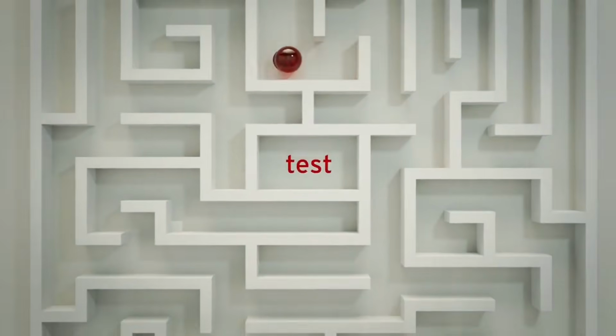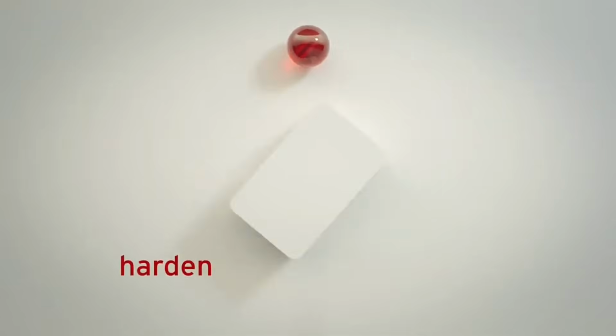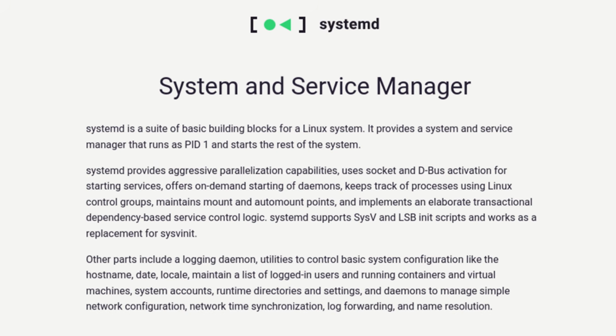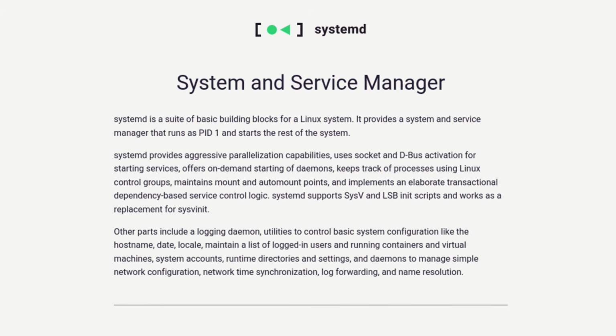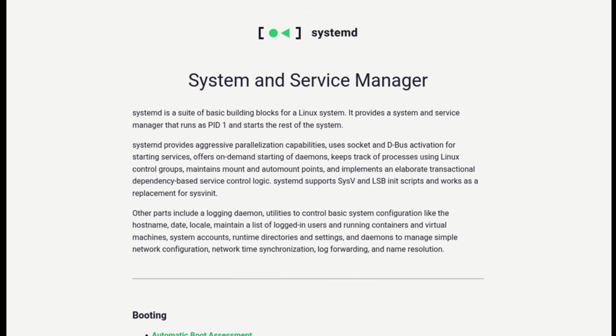Here, the list is truly long and important because many of the technologies we now take for granted in the Linux world were born, grew, or were strongly supported thanks to Red Hat. Here are some examples. Systemd. Whether you love it or hate it, it's now the standard for service and startup management in modern Linux systems. Developed by Lennart Poettering, who was hired by Red Hat specifically to advance this project.